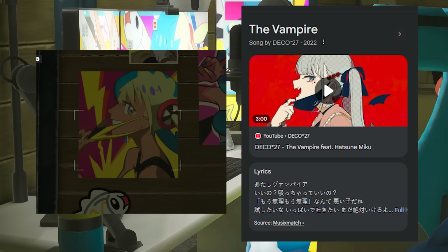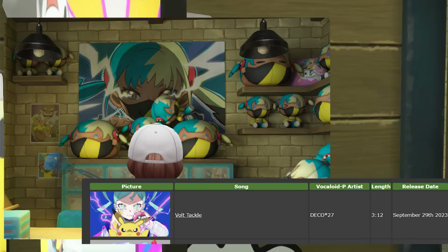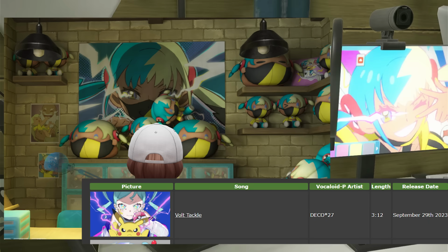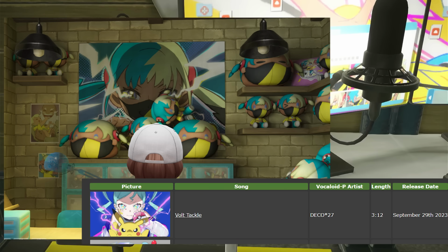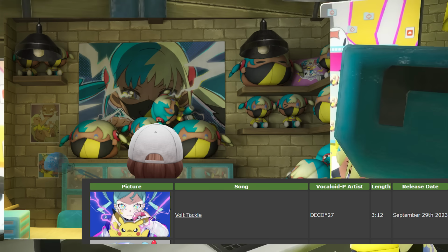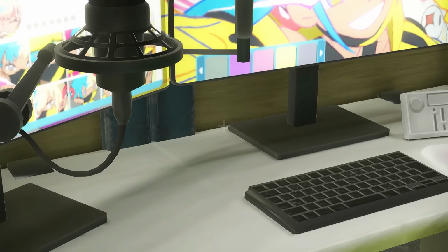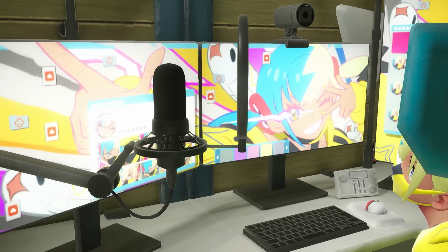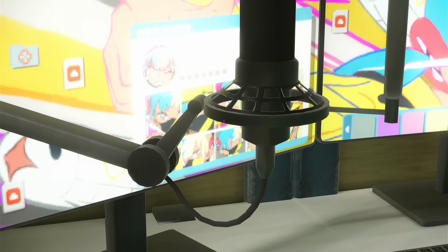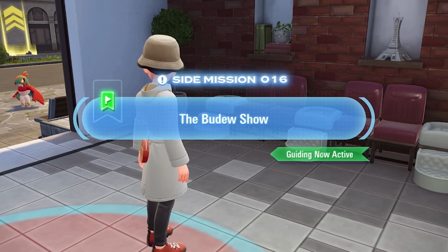There's also another piece of art of her, which is directly referencing Project Voltage, I think it's called, from the song Volt Tackle, and this was actually a project being made in collaboration between Pokemon and Hatsune Miku and the group that runs that. So yeah, kind of a cool little detail. And there's actually a lot of music related stuff which we can go into right here. Speaking of music references, there's just so much stuff in here.